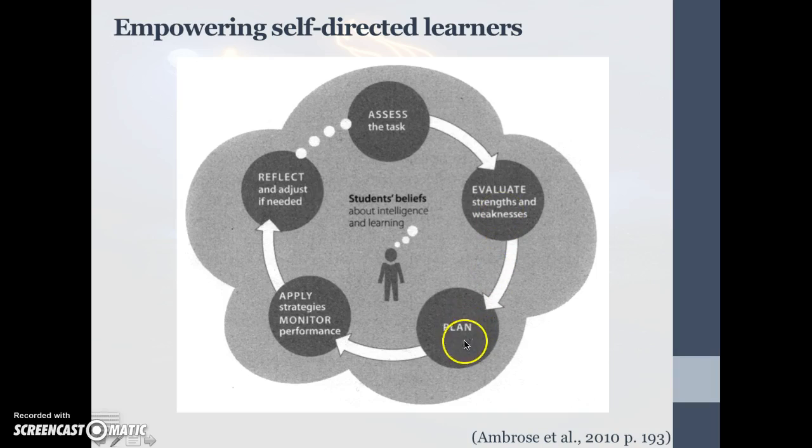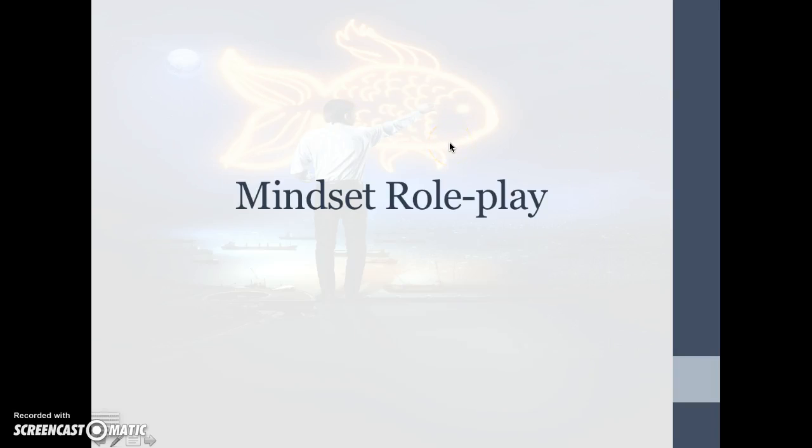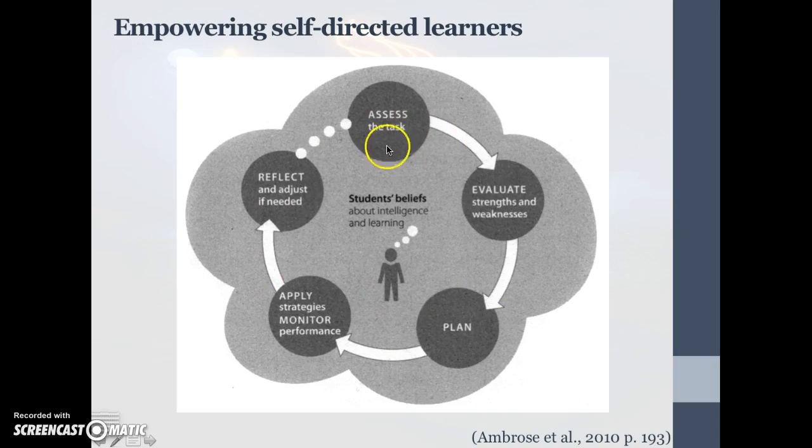The students plan for some kind of intervention. They apply strategies and monitor performance. Then they actually reflect on that process and continue to move. So, in doing so, it's really important that the students' beliefs about intelligence and learning are ones that are, as we said before, a growth mindset, not fixed. Because for a student to learn how to fish and be self-directed in this way, they have to believe that they can do it. It's not happening any other way.